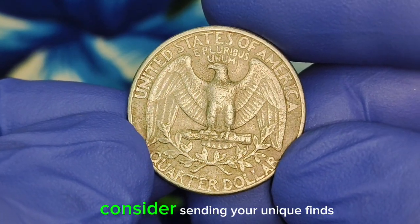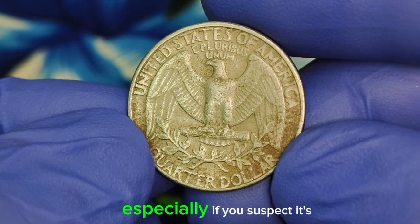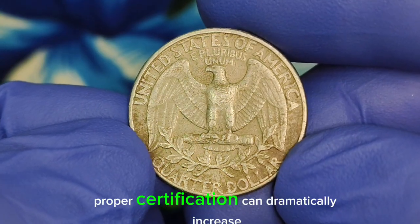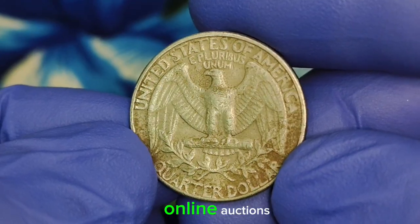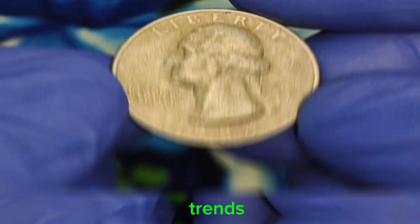Also, consider sending your unique finds to a professional grading service, especially if you suspect it's a mint error or if the coin is in exceptional condition. Proper certification can dramatically increase its value. Finally, stay connected with coin forums, online auctions, and trusted dealers to stay up to date on market trends.